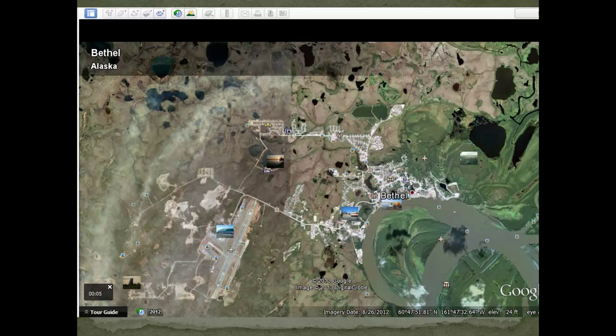This is Bethel, Alaska from a Google Earth point of view. You've got the airport right here, the community center, as well as the post office and other things right down here. And then the high school is up in this area.